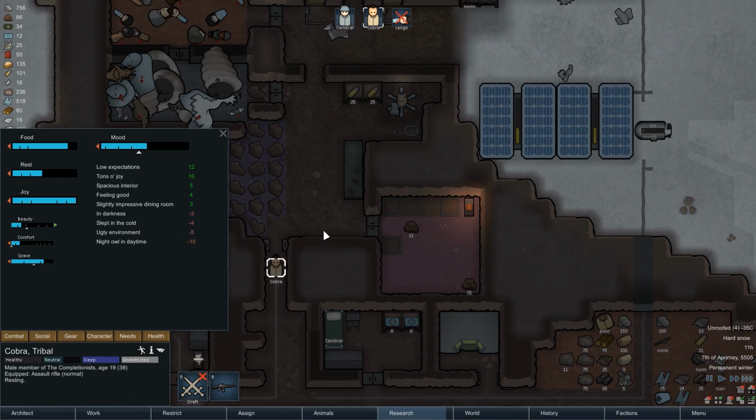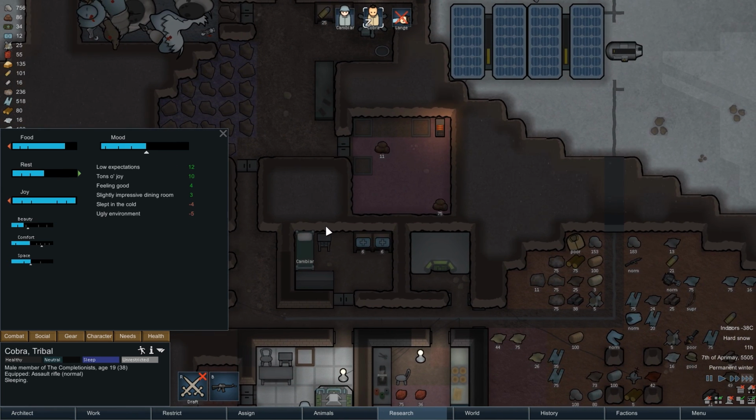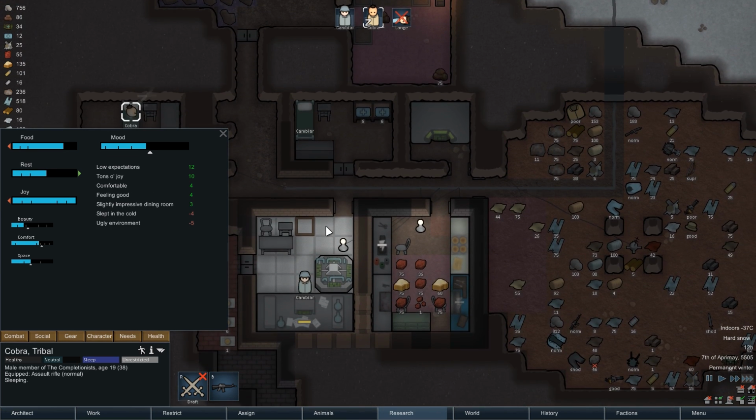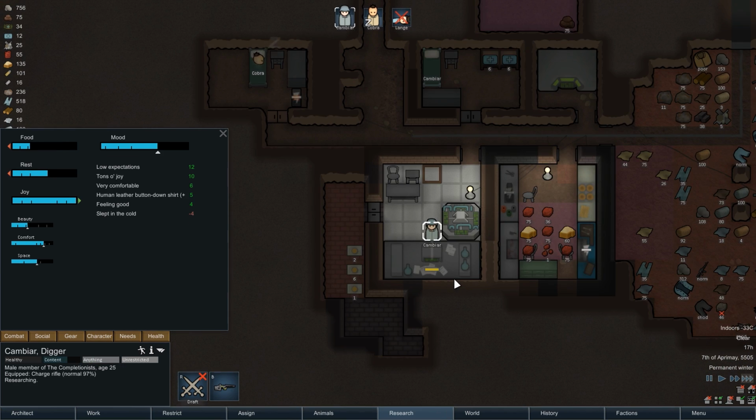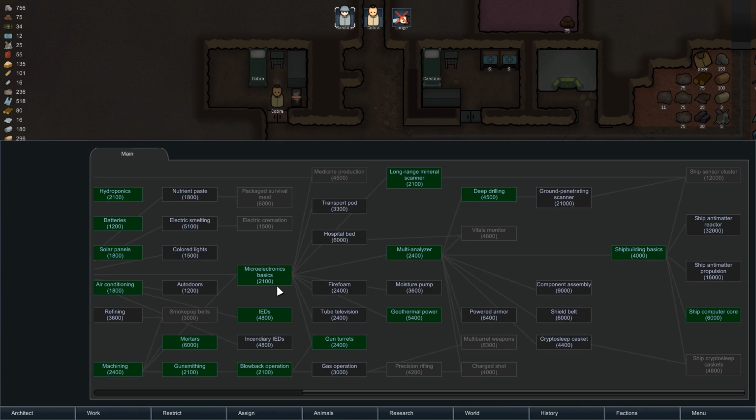In the morning then, our usual shift change, Cobra heads off to bed while Cambiar once again sits down in front of the research bench. Not for long though, because just a few hours later the research project is completed. And with that we have now unlocked deep drilling.